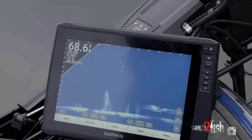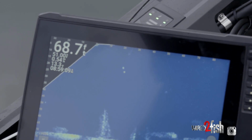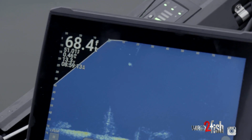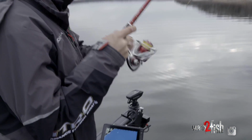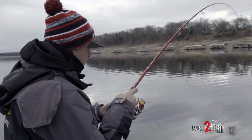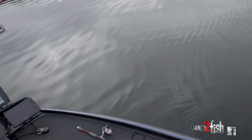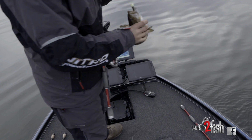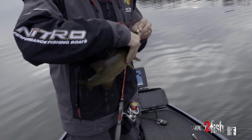So you can spot it right there. Got him. You got a mean one. He ain't real big, but he's mean. And now we see why. Little smallmouth. Craziest little fish in the lake.